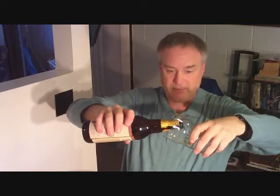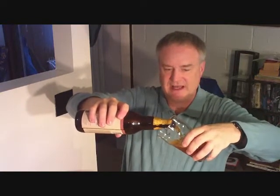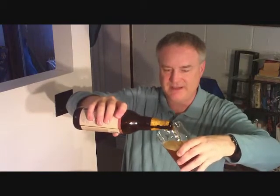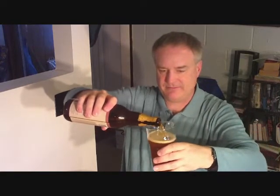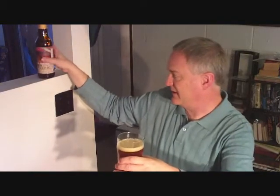Okay. A little bit of smoke coming out of there, a little bit of a head building up in the neck of the bottle. Let's give it a pour. Oh, I still see some smoke in the glass too, which is always a nice little added piece. All right. There it is. Put her up here, maybe you can see a little better.